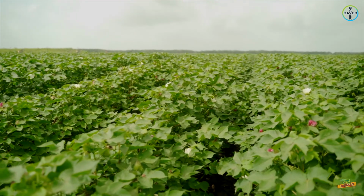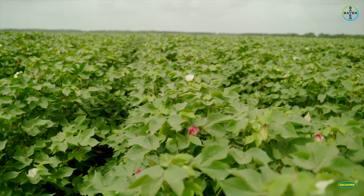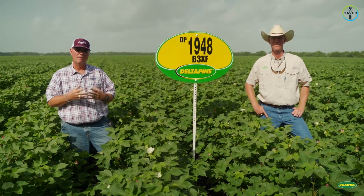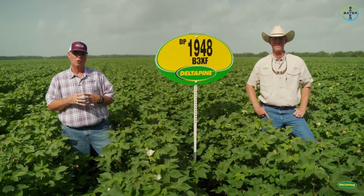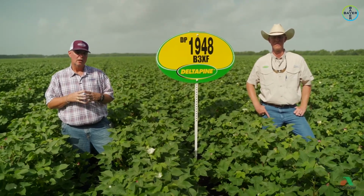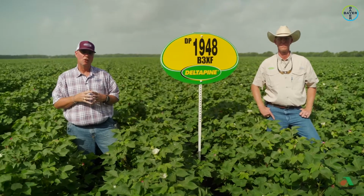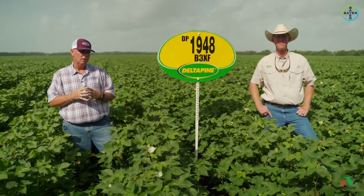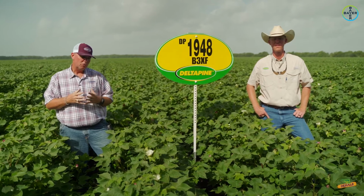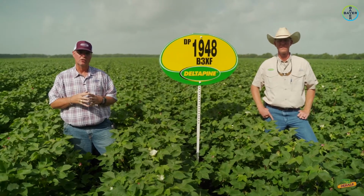Deltapine 1948 B3XF is a product that we actually tested for 2 years in our NPE program here in the Upper Gulf Coast before we released it as a commercial variety. Last year was our first full year to have this product as a commercial variety here in the Upper Gulf Coast. Exciting thing about this product is you see it's a medium statured plant, much easier plant to manage from a PGR standpoint than any of the products that we previously talked about. So it responds much better to Stance application or PIX application than the previous products that we've talked about. This product also has the highest quality fiber package of anything that we've talked about as well, even higher than 1646.